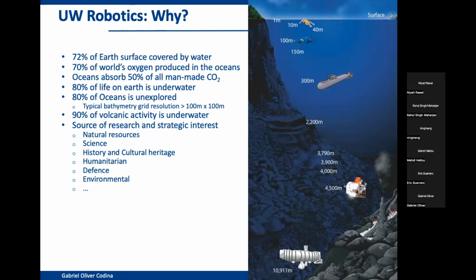Okay, why robotics? Why underwater robotics? It is clear that most of the Earth's surface is covered by water, and in the water we have a lot of important things for life, for economy, for knowledge, for science. So we can find a lot of motivations for working underwater, especially because humans can only dive to around 50 to 100 meters, and it's always dangerous sending manned vehicles to the sea. So what we want to do is send unmanned vehicles to avoid danger to people.